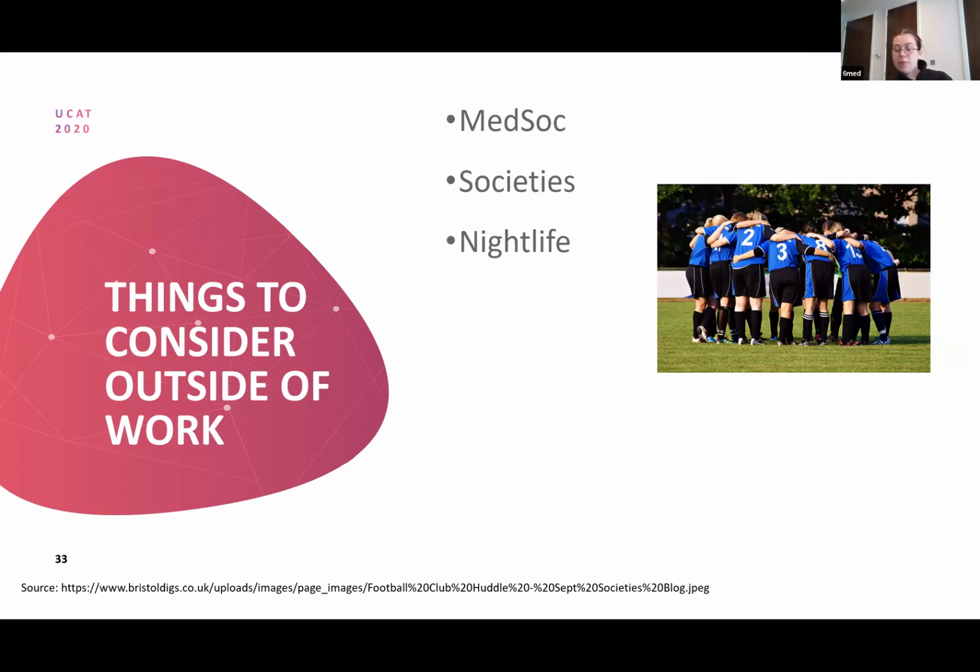If you're not a big nightlife person, that's absolutely fine. Look at the activities that you can do on weekends or in the day. But basically what I'm trying to get at with that is, what are the opportunities to go out and do new things? Days out, there you go.